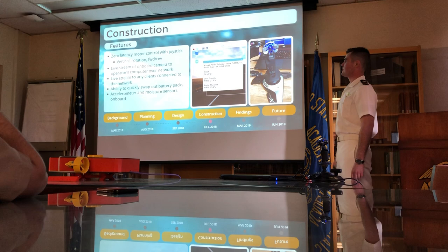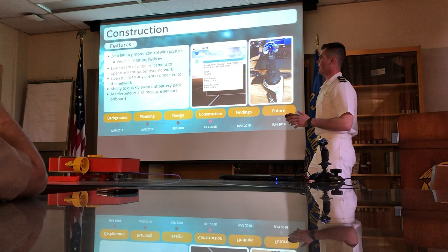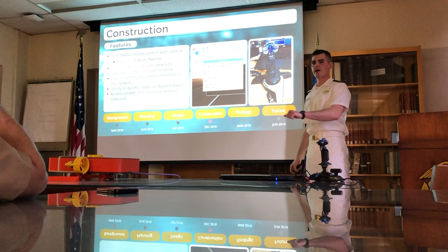Some of the features. The control system that I wrote is based on an open source library called Pygame. This is an old picture, but it's a little bit more advanced than it's shown here. I put together a control program using Python, which gives the operator extremely low latency control over the ROV's actual direction. And again, you could live stream to any clients connected on the network with this all on this computer that I've got inside the ROV. You can quickly swap out the battery packs, like I mentioned, and then there's also an accelerometer and a moisture sensor in there as well.